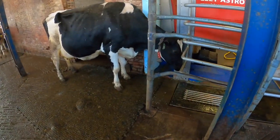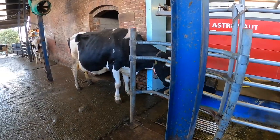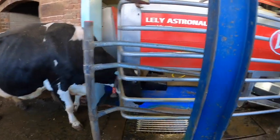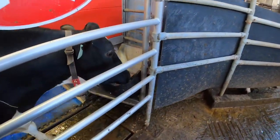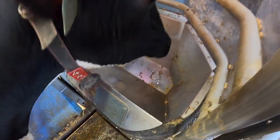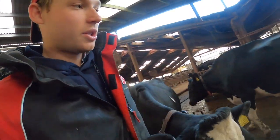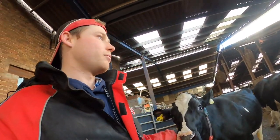Here we have 442, who's queuing up, waiting to go in the robot. The robot's going to open, and in she's going to go, and she's going to get her first helping of nuts in that trough. There you can see she's getting some lovely little pellets. She's not quite as camera friendly as Holly is. So come on, Holly, let's go and find some more people to annoy.